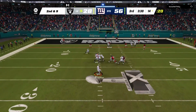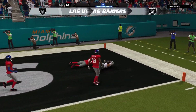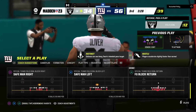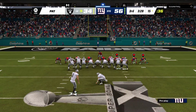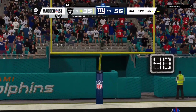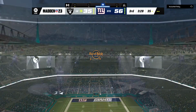Back to throw here. And this is caught. Touchdown, Raiders. Josh Oliver, a 14-yard touchdown. And the Raiders get a bit closer. Extra point by Carlson, up and good. And that'll cut the lead back down to 21.